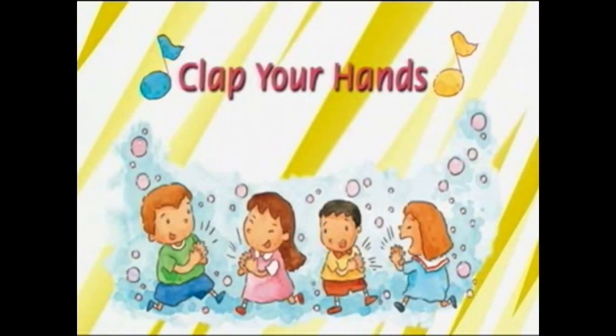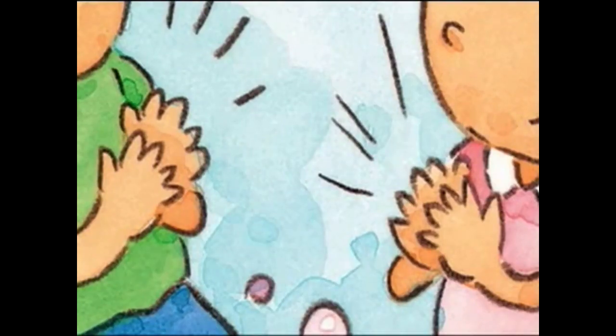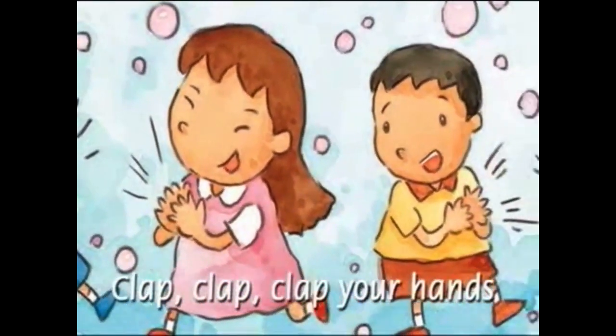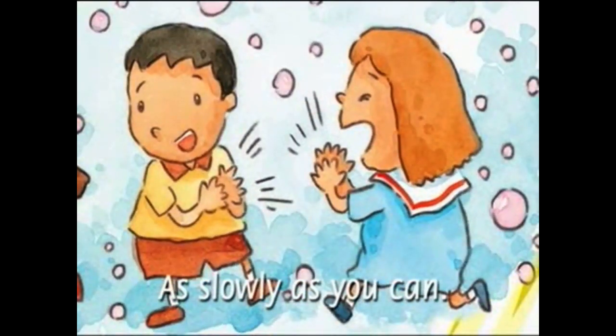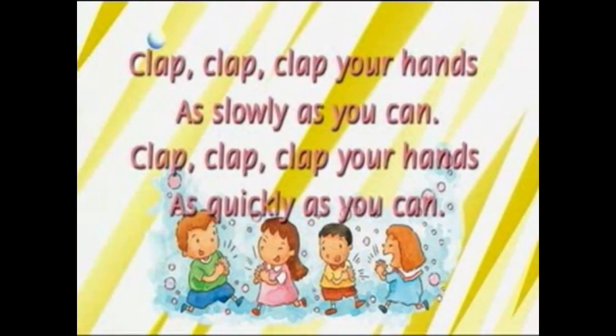Chant with me. Clap your hands. Clap, clap, clap your hands as slowly as you can. Clap, clap, clap your hands as quickly as you can. Clap, clap, clap your hands as slowly as you can. Clap, clap, clap your hands as quickly as you can.